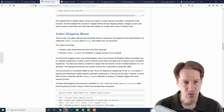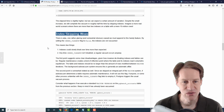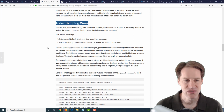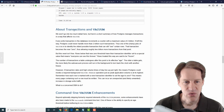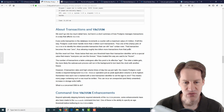Now then they go over the disadvantage of skipping indexes. So basically you don't want to do this as a long-term thing. Your indexes do need to be cleaned up. Maybe you could have some scenario where you're doing index rebuilds along with not doing the index cleanup versus vacuum. And they talk about the 2 billion XID transaction limit, which is why vacuum exists in the first place, one of the primary reasons, to be able to freeze visible rows so that they can all be visible to everyone.